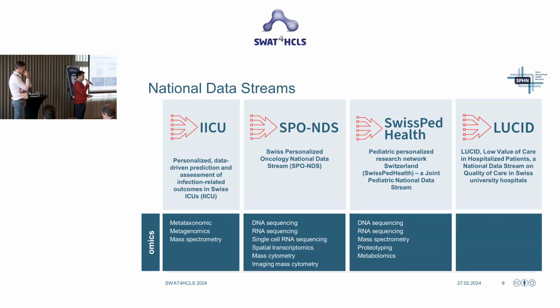Now, when I talk about projects, there are quite a few projects running in parallel, but the 4 main projects that I wanted to highlight today was the NDSs, or the National Data Streams. And these are projects that focus on infections in intensive care units, oncology, pediatric health, and also health research. And each of these projects have additional data types in addition to clinical routine. For example, genomics, metataxonomic, proteomic, metabolomics, and so on.